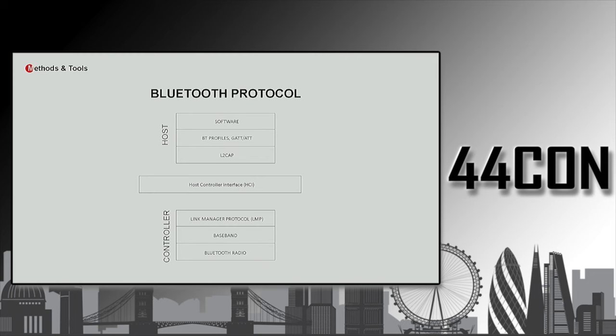So we have the Bluetooth profiles, which deal with the actual transfer of information. Then we have L2CAP, which deals with segmentation, reassembly, and quality of service. Then we have the host controller interface, which is commonly used for debugging, but it's really handy if you're carrying out some research and you want to understand the functionality of a device. So this is the lowest layer that we can all directly interact with without specialist equipment.